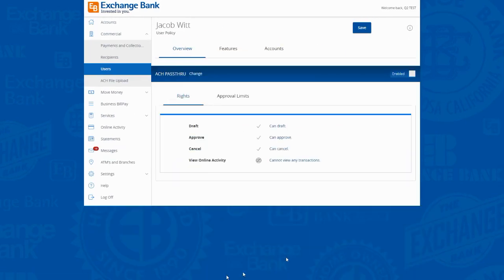I'm going to give you another example of how we can customize that a little bit more for each of your users. So I had clicked on ACH pass-through. That's a little complicated of an example, but we'll go through it. So right now, Jacob can draft, he can approve, and he can cancel. We don't want him to cancel. We don't want him to approve. But maybe we want to give him some experience. Maybe he's working with the third-party system you have in the office that creates an ACH file. So we're going to let him draft those transactions.